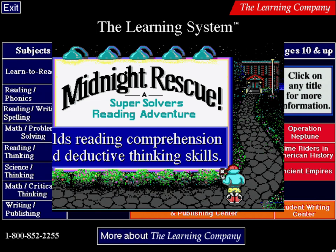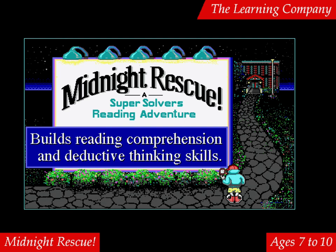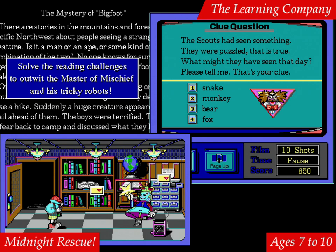Super Solvers Midnight Rescue, the intriguing fast action game that builds reading comprehension and deductive thinking skills. Midnight Rescue features more than 200 entertaining readings, including short stories, posters, newsletters, diaries, and more. These challenge children to read for the main idea, recall key facts, infer meaning, and draw deductive conclusions.